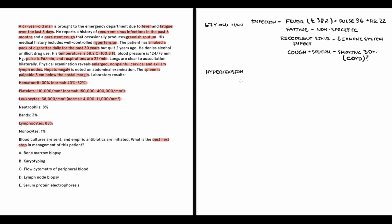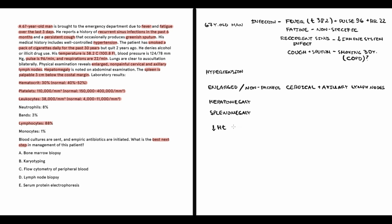From the physical examination, we know that he has enlarged, non-painful cervical and axillary lymph nodes. In addition to this, he has hepatomegaly and splenomegaly. He has a low hematocrit, which means that he also has a low hemoglobin level, and a low hemoglobin level we call anemia. Also, he has thrombocytopenia, and his white blood cell count is 38, which is very high.